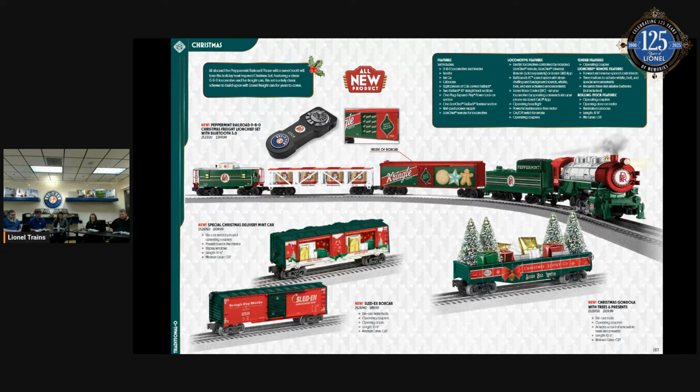You have the Santa's Choice hot chocolate vat car. Santa's Choice has been on quite a few different hot chocolate items that we've had. It's carrying on that theme as a loving tribute to all the other pieces that we've done. And then ending it with a Peppermint Railroad lighted caboose. I just think this is a great classic Christmas set that I hope to see blow a lot of people's trees this year.